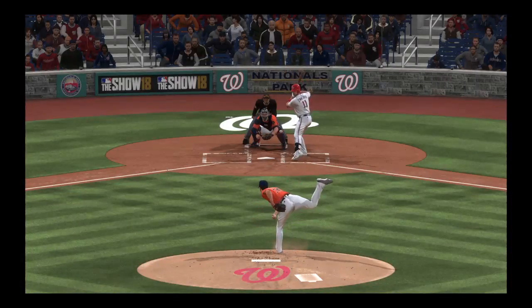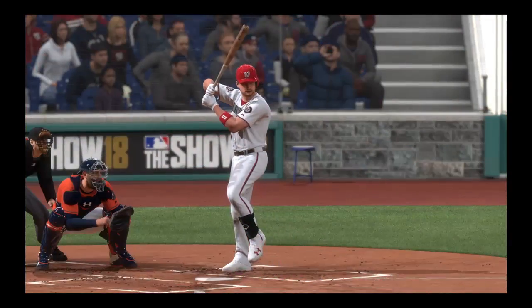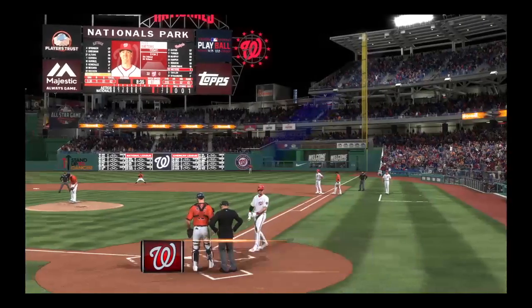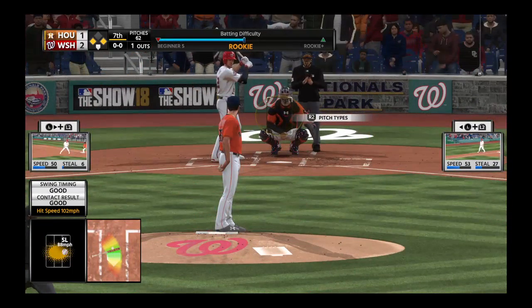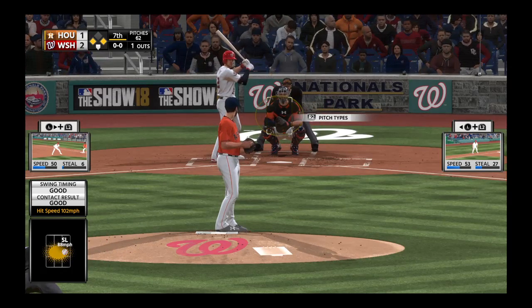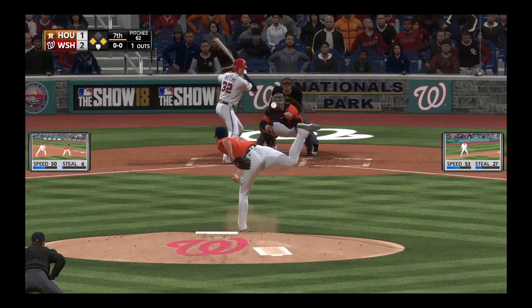Hey, not a bad way to start the nightcap. 3 at-bats, 3 base hits, D-Row. Yeah, the pressure falls off you after you go 1 for 1. 2 for 2, all smiles. 3 for 3, get the party started. Digging in, the switch hitter, Matt Wieters. He'll look to bounce back after striking out his last time up.